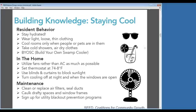First, in terms of resident behavior, stay hydrated. If you have been on some of my webinars earlier this year, you might recognize this one, because it helps you stay warm in the winter and helps you stay cool in the summer. It's also just a safety issue. If somebody's getting overheated, staying hydrated is really key to keeping your body's ability to maintain temperature.